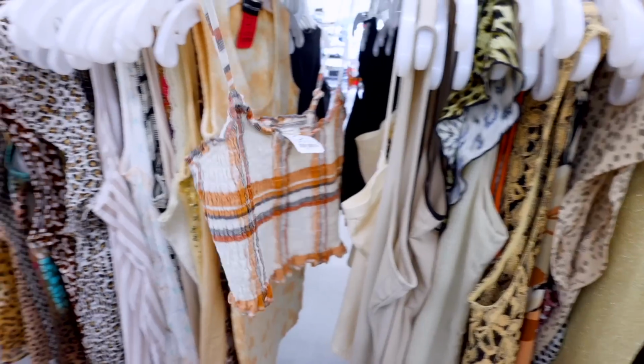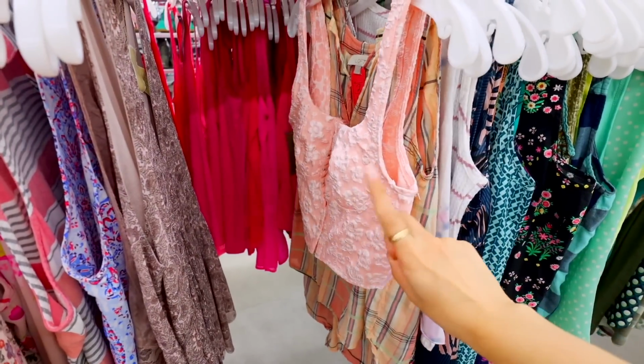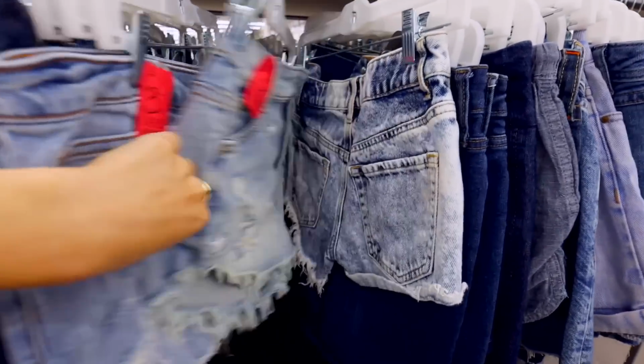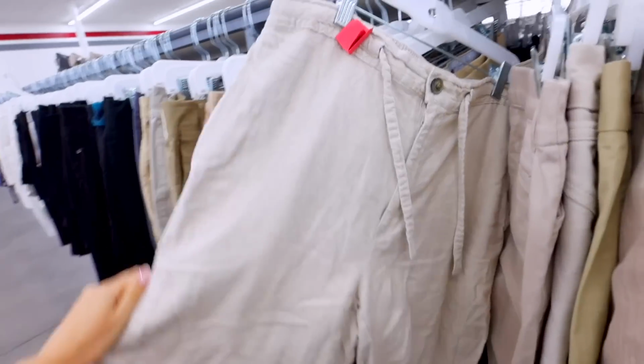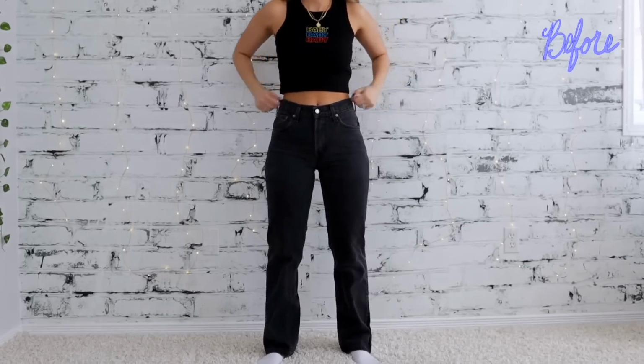Everybody's standards of modesty is different. For myself, I decided that I don't want to wear crop tops or bra tops anymore. When it comes to shorts, I prefer my shorts to be a certain length, so I would always rather thrift shorts that are longer, or even get a long pair of denim and then cut it myself to create a short in the length that I want. And I also know that comfort is a huge thing for me as well.